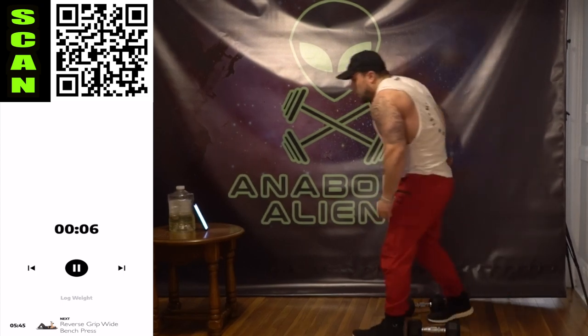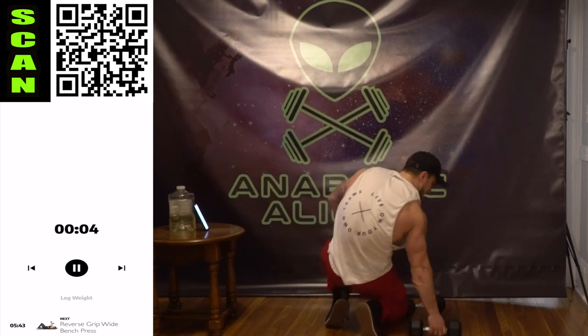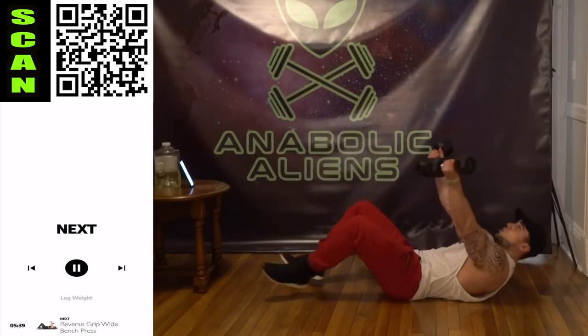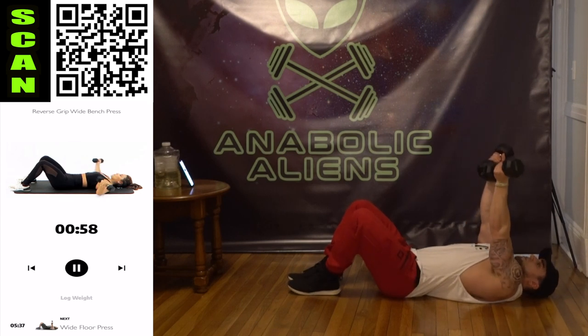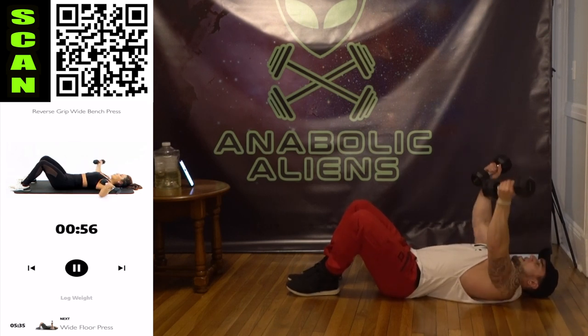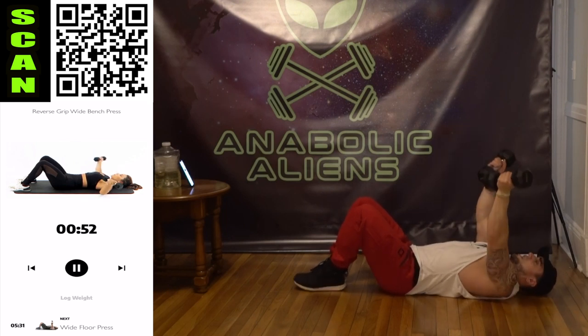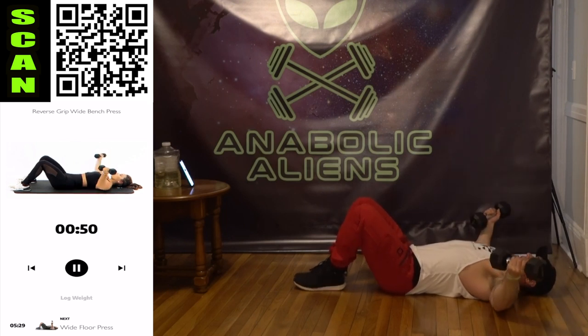Next up, reverse grip bench press. Reverse grip. 3, 2, 1, next. Right into it. Now those palms are facing you. The same principle, get wide with those elbows. Feel that stretch of the chest. Come all the way back up.